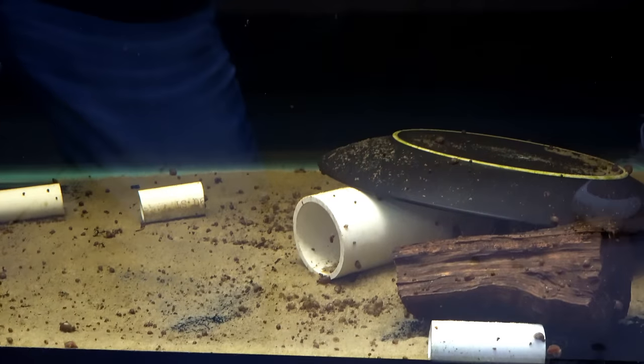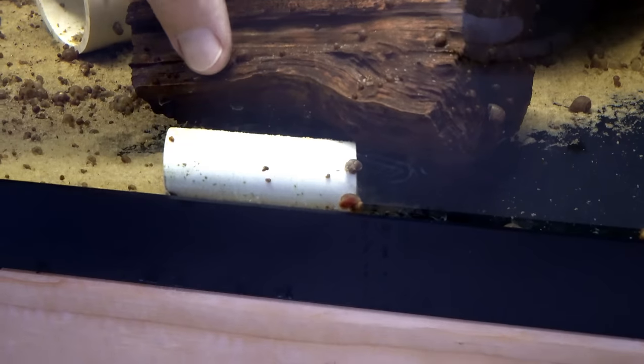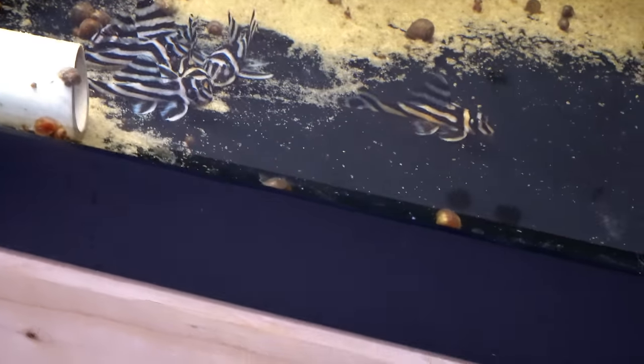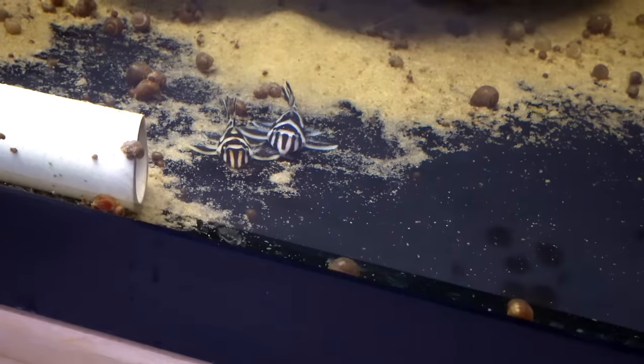Okay, L46s. They're probably under that other piece of wood, since I chose this one. That's just how it works. I can already see them under there. All right, check these out. Boom. Yeah, they're so pretty. And if you saw them on the glass, you're going to see nice full bellies. They've doubled in size since we've had them, so I know they're good.